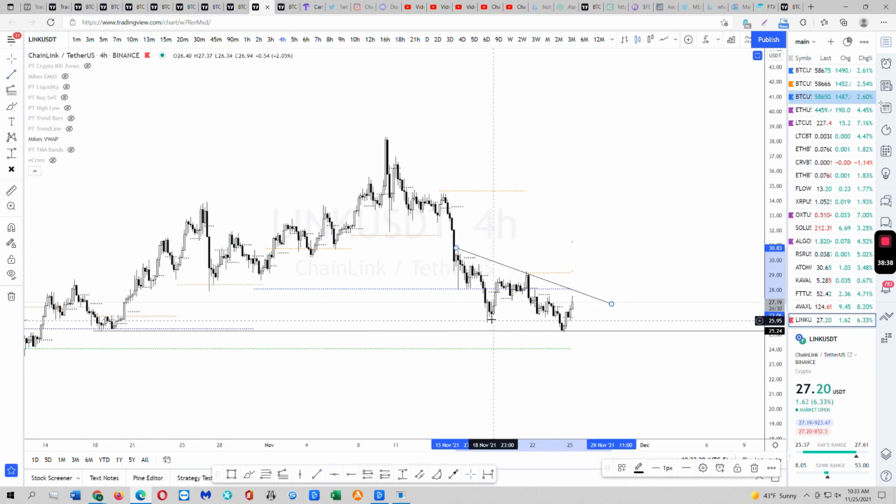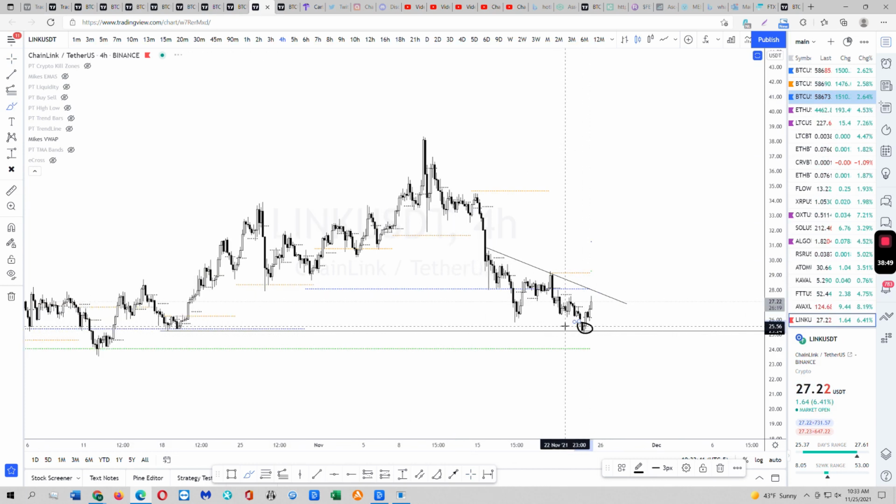Structure looks pretty good. I like what I see. What I would do? How would I play this? Your invalidation is obviously going to be this low over here. And truth be told, any entry as close as you can to $25 is a solid entry for the move up.